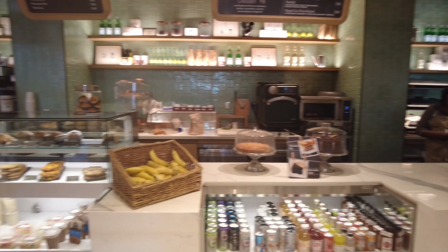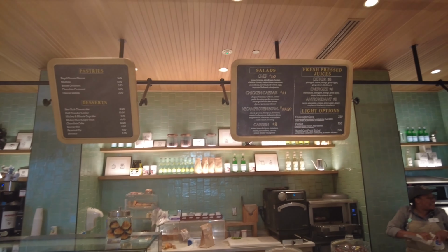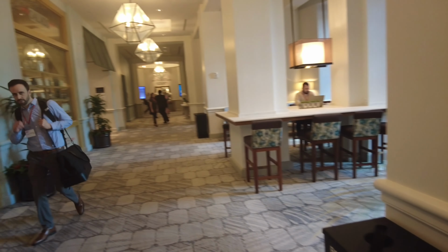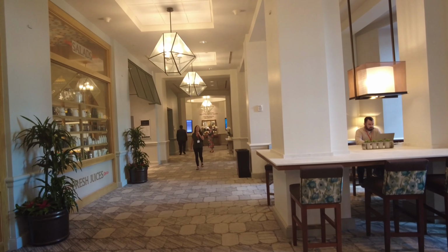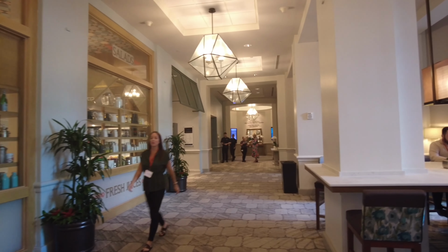Lots of pies. They have the same pastries and stuff. So very good. Definitely your option. So it says over there, West Elevator, second floor meeting room, ballroom. So they also still have convention space at the Swan.